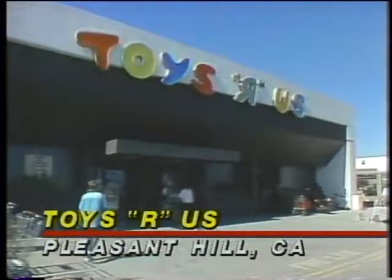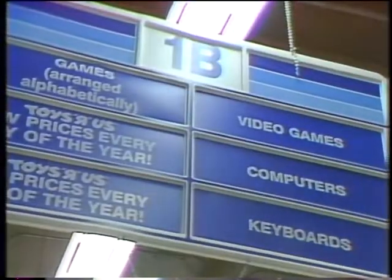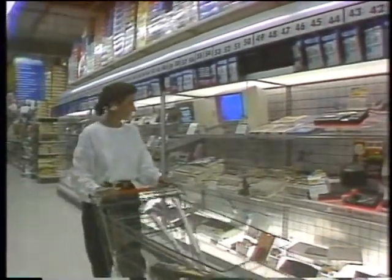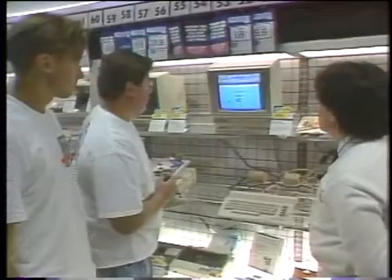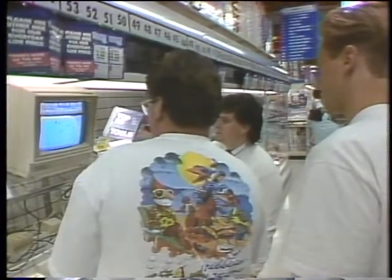A Toys R Us store is a mecca for children, a place to buy games and toys. But there are more than just toys here. Tucked away in one of the aisles is the computer department and the good old Commodore 64. This granddaddy of home computers has withstood the test of time. Since its introduction in 1982, it has sold over 10 million units. That makes the C64 still the computer with the largest installed user base.